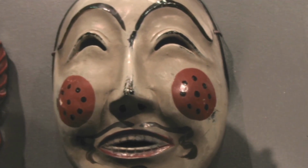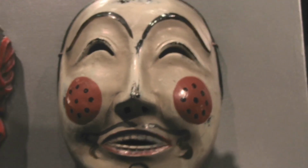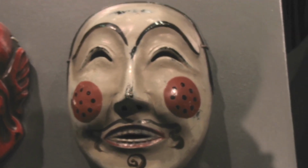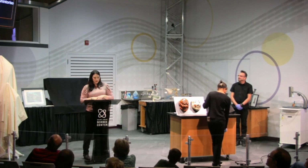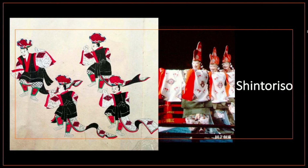This is an example of a comical character, as you can probably guess. His name is Shintoriso, the clown, with his smiling face and rosy cheeks and his crinkled little eyes. Isn't he great? Four or six people perform the dance named Shintoriso after the clown character. The dancers all wear these masks and dance in unison with short rhythmical movements that emphasize angular body lines. Okay, I will give you a warning. There will be some images that you may find disturbing, so just fair warning.